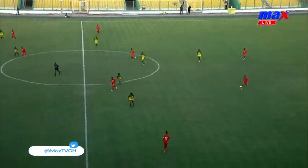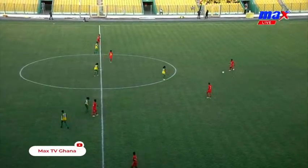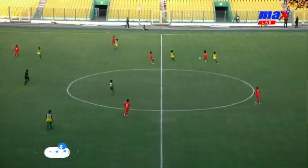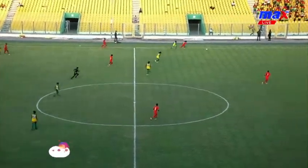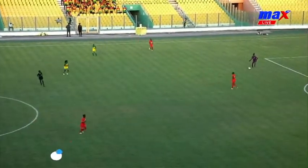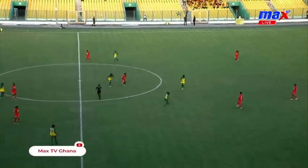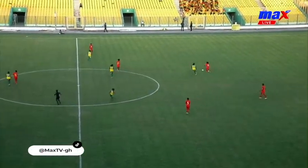It's not that bad, but it looks as if they are not pushing forward to even reduce the deficit. They are just enjoying the game, and it seems they are not putting in much more effort, rather keeping on to that tight defense, which has been broken on 4 occasions by the Black Queens. The drive, the energy, the commitment and the finish from the Black Queens of Ghana have been really exceptional in this game. And the result is there for all and sundry to make their own conclusions.